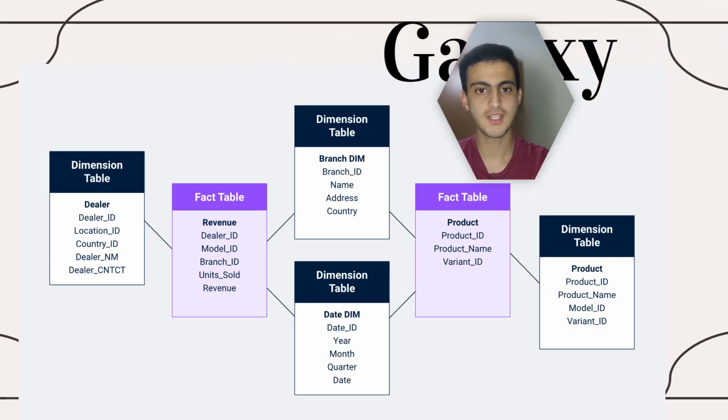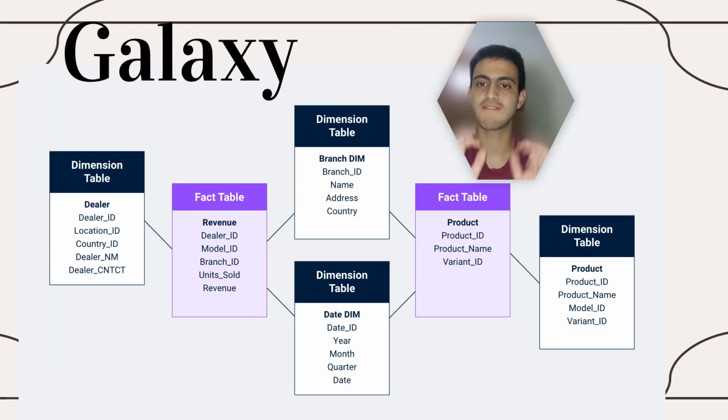Finally, let's discuss the galaxy schema, also known as a fact constellation schema. This schema is used for more complex data warehouse designs that need to handle multiple fact tables sharing dimensions, each representing different business processes or subjects. The shared dimension tables are common across different fact tables. It's highly flexible and can support complex queries across multiple business processes. However, it's challenging to design and maintain due to its complexity.